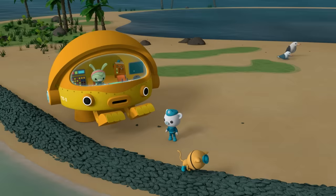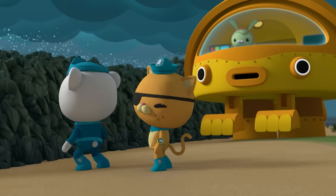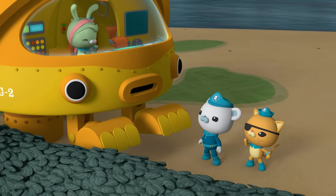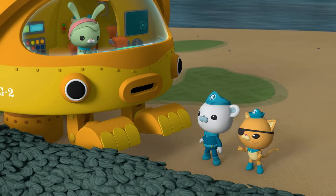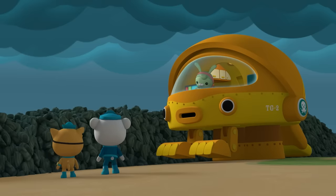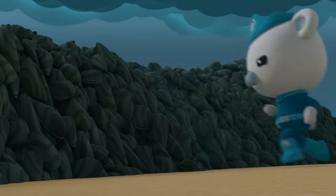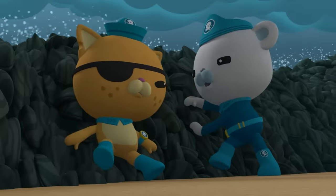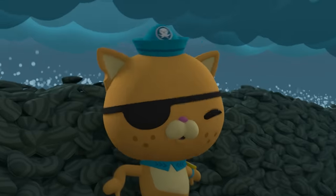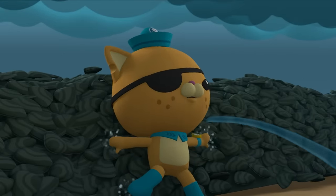Oyster shell barrier complete. And not a moment too soon. I just hope we can last until Dashi and Pearl get back here. What do you mean, matey? Look at it. It's rock solid. Maybe solid enough for that wave, but they keep getting bigger. Octonauts, race the barrier. I hope Dashi gets here soon.